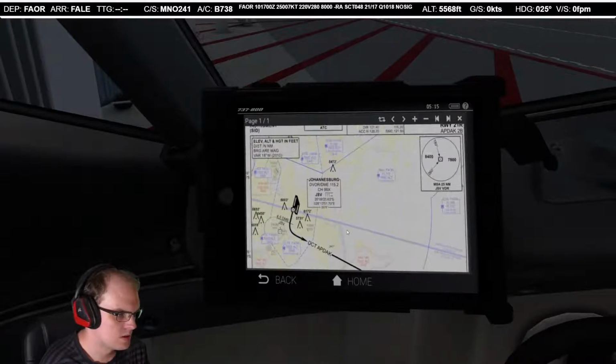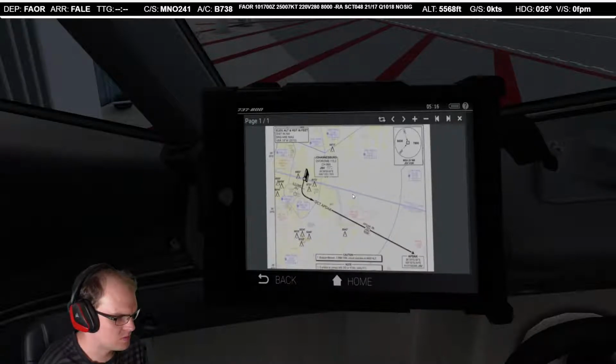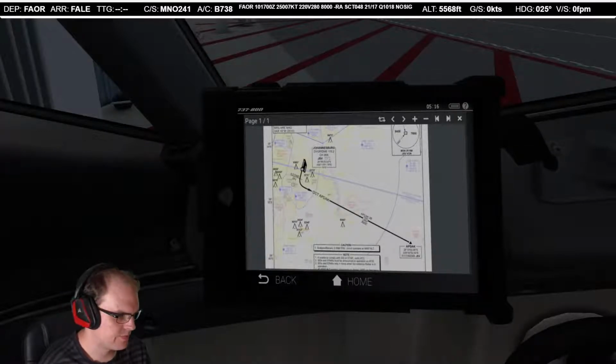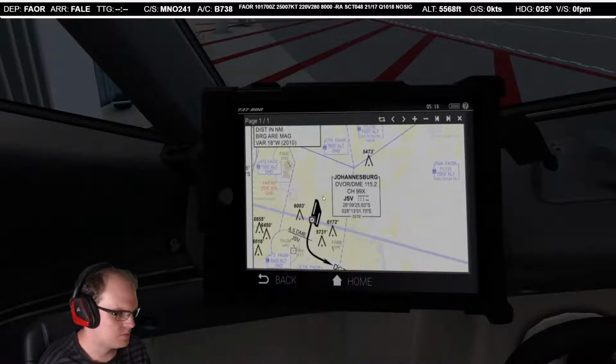Right, so Kitty Hawk is out this way, so maybe, nah, I think we're going to be perfectly fine in terms of wind shear out this way. It's still probably going to be bumpy. Like I said, the weather looks quite nasty down towards Durban. Okay, so very simple departure.